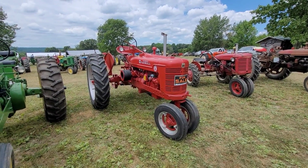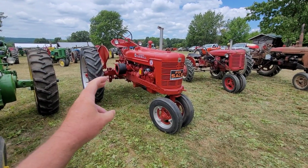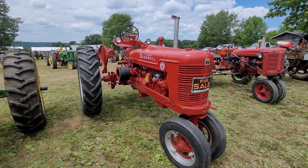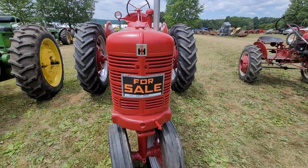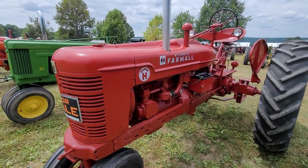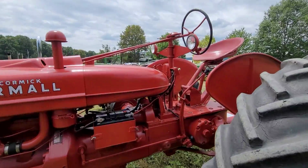Well, no sense beating around the bush. Got a Super H here. Stage 1 for sale. Good shape, got the fender extensions, decent skins, pulling, and there's her phone number there, 814-657-5935. Fife. But yeah, looks to be in good shape here.